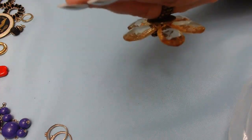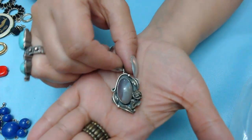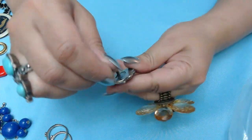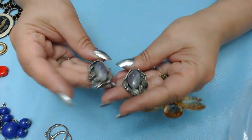Okay, I do not see any marks, but I'll bet you that this is sterling. It is native kind of looking with the rose here, and it does have a lever back clasp. I see the other one, guys. Oh my goodness, they're both here.